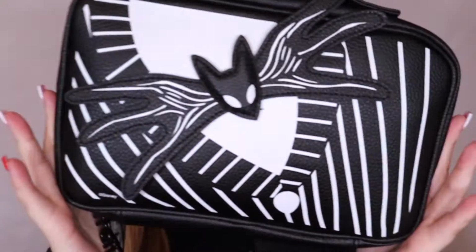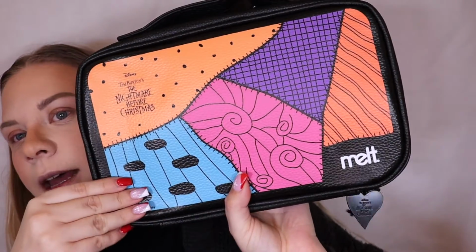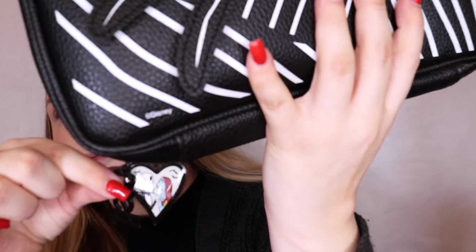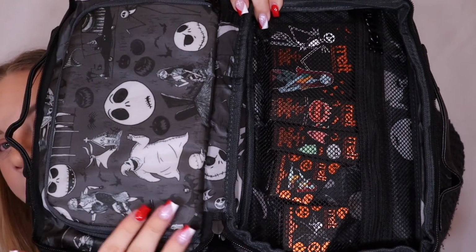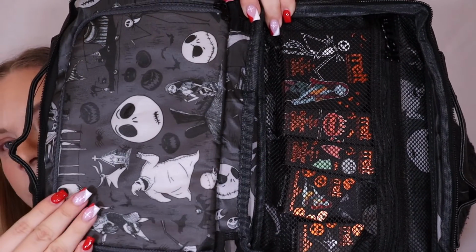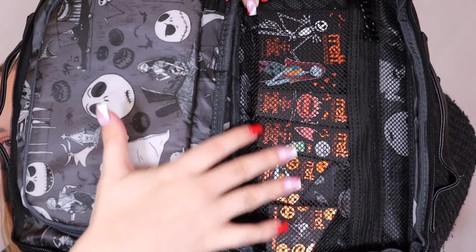But anyway, this is the bag that the collection comes in. It has Jack's sort of clothing on one side, and then it has Sally's clothing on the other. There's also these really cute zip details. Honestly, the inside of these bags are so nice. So this is what it looks like. You have a zipped pocket here with obviously all the characters from Nightmare Before Christmas, and then you have like a mesh sort of zipped detail there with the other products inside.